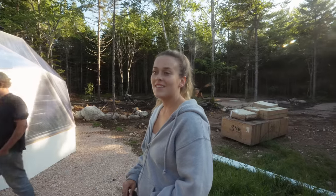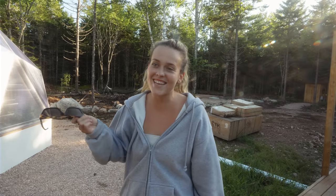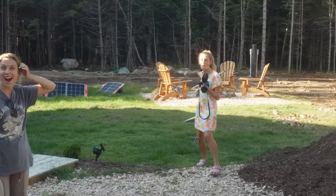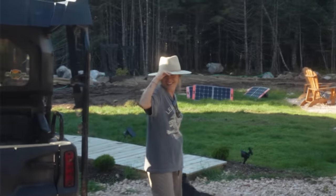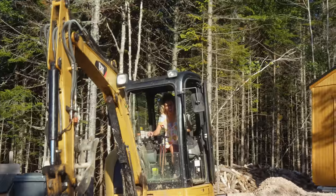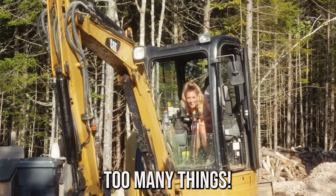Hey, gals! Don't get ready too quick. You might want to take off your hat, drop your bag, maybe change out of your dress for a second. Why? What are you doing? Come here. Are you ready to drive the excavator? Oh! Yeah! You know Porter likes you when? Because I've been feeding him. I'm confused already. Uh-oh. Almost. Other way. Throw your bucket!